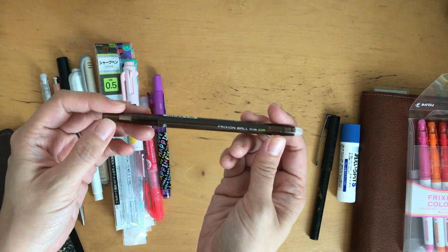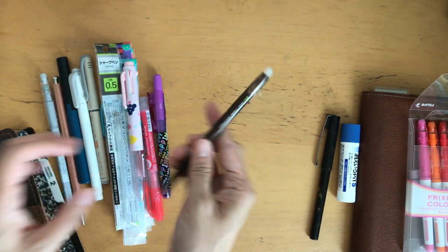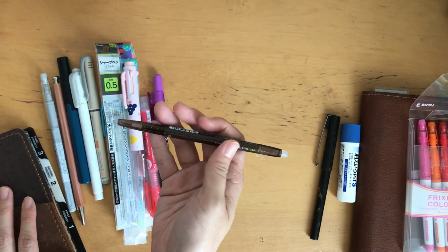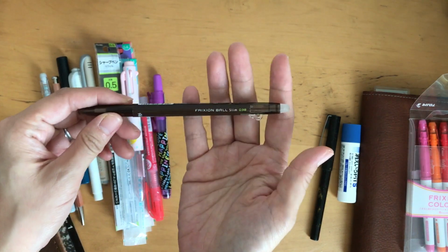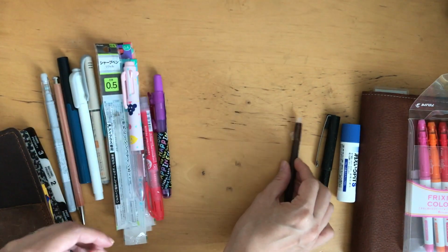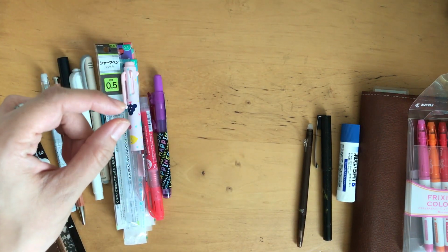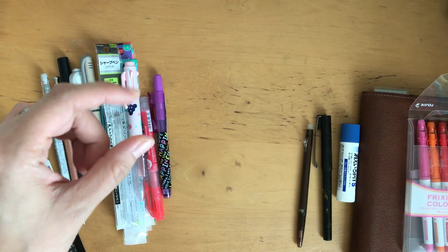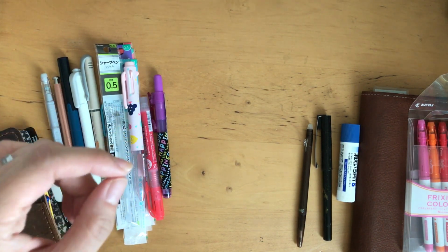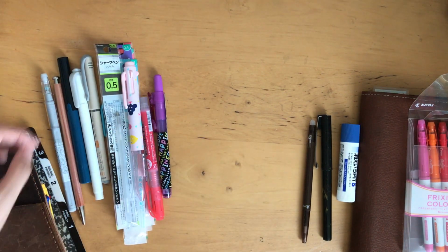This one is a Friction Ball Slim. I use this to jot down things that are still tentative, I guess, because then I can always erase it. And I really like the fine tip in my Jibun Techo, because I find, and I know this is going to be a separate video, that the grid in the Jibun Techo is a lot smaller than what I'm used to. So I do enjoy the 0.38 tip.